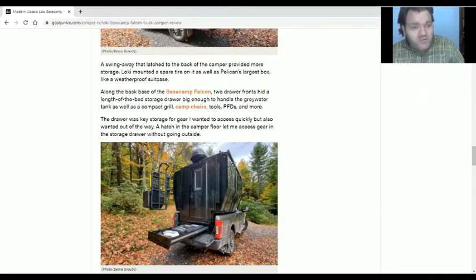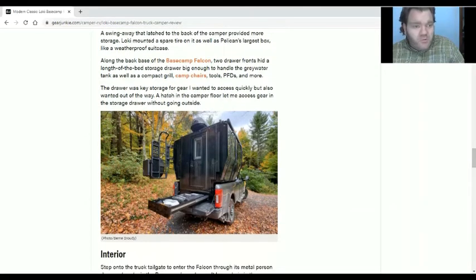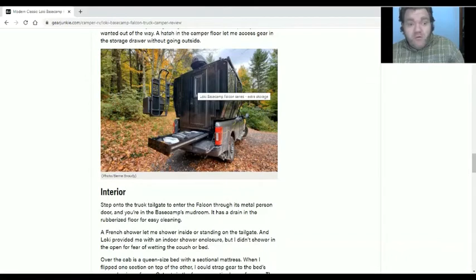The drawer was key storage for gear I wanted to access quickly, but also wanted out of the way. A hatch in the camper floor let me access gear in the storage drawer without going outside, which to me is a good thing, so I don't gotta get out if you're in a cold area.